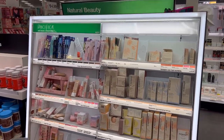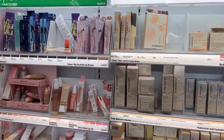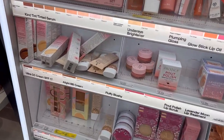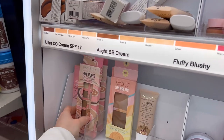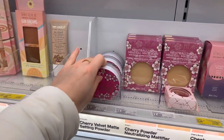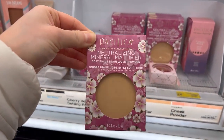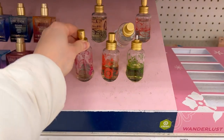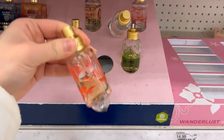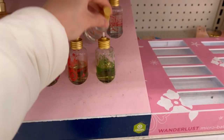Here's Pacifica and Honest Makeup. Definitely checking this out. I love their eyeshadow palettes. And I love their mattifying powders. These are my favorite perfumes. Pacifica perfumes are so good.